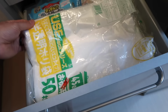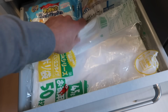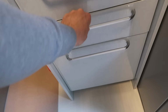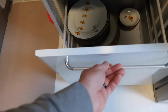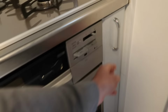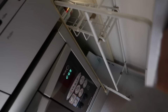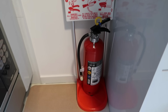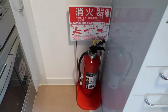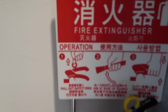What is this? Plastic bag? Oh, garbage bags. There you go. More plates. I think that's about it. Oh, there is one thing I didn't check. Just a battery. Huh, nothing over there. And you got a very informative fire extinguisher. Wonder if this is an Airbnb rule because that is very detailed.